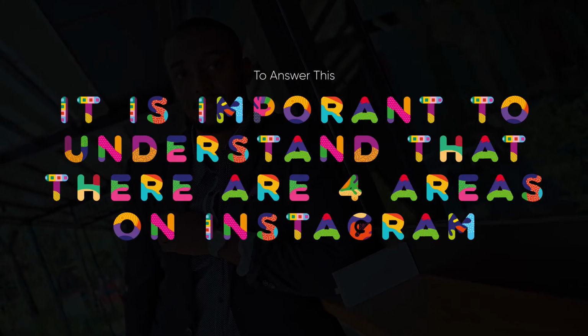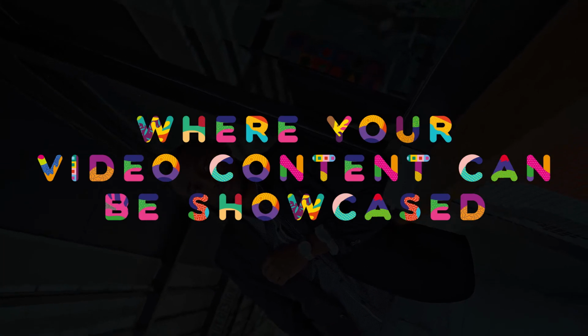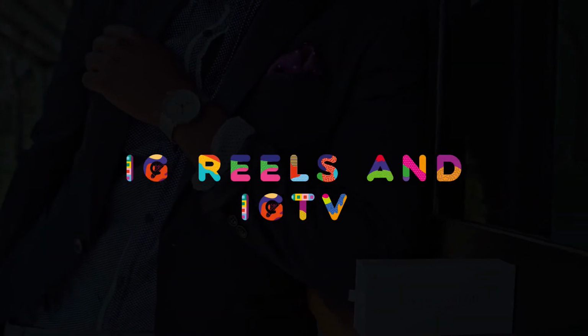So, how do we combine the growing power of video-based content to take advantage of the incredible engagement opportunities presented by Instagram? To answer this, it is important to understand that there are 4 areas on Instagram where your video content can be showcased: the IG Story, IG Post, IG Reels, and IGTV. Each of these areas allow for different video dimensions, sizes, and lengths.